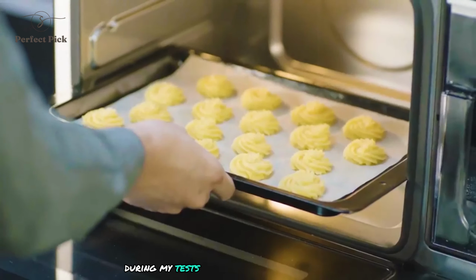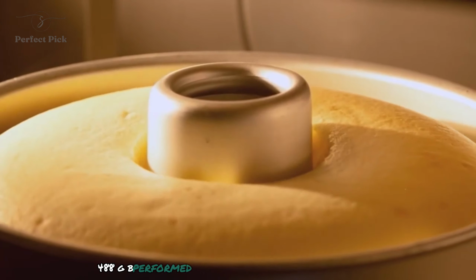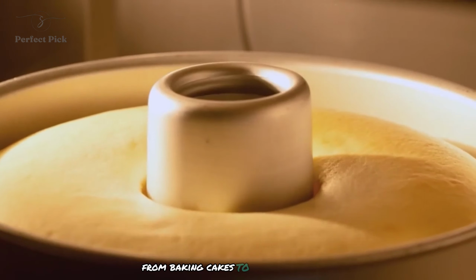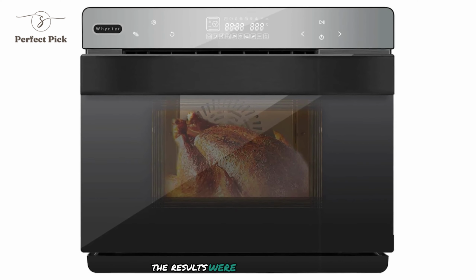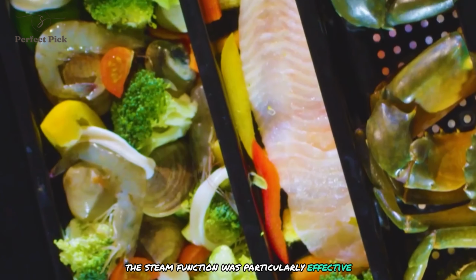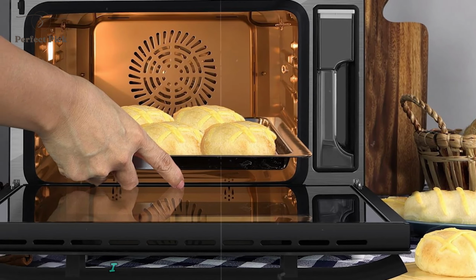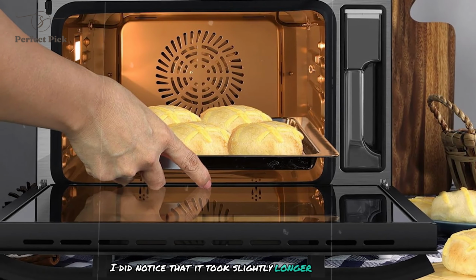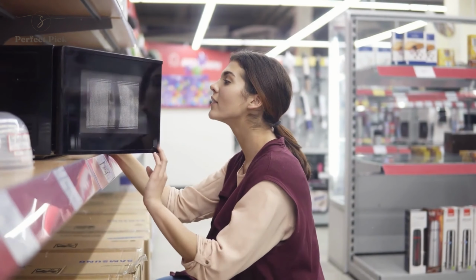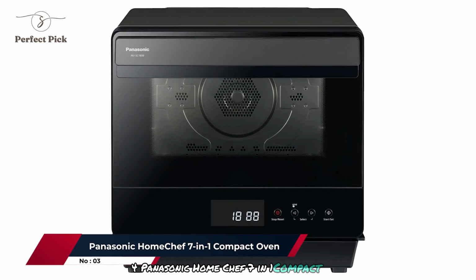During my tests, I found that the Whynter TSO 488GB performed well across a range of cooking tasks. From baking cakes to roasting chicken, the results were consistently good. The steam function was particularly effective for reheating leftovers without drying them out. However, I did notice that it took slightly longer to preheat compared to some other models I tested. Number 4: Panasonic HomeChef 7-in-1 Compact Oven.